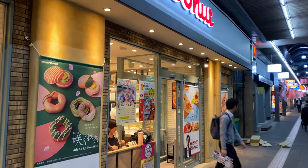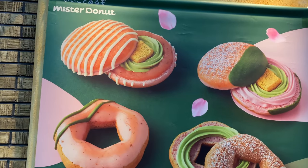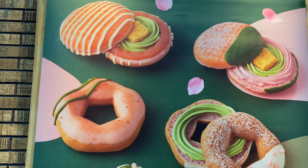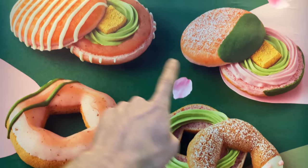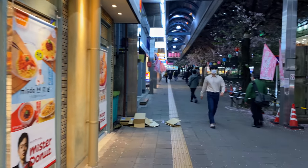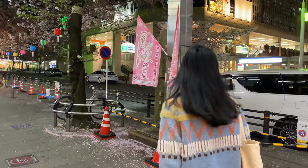Oh, this is a good smell in here. We've got Mr. Donuts. Let's check out some of the seasonal flavors they've got right now. These look really good. I don't actually come to Mr. Donuts very often, but Japan really does their seasonal flavors really well. These look really good. These ones especially. Oh, I might have to get some of these, but we've got some other delicious snacks waiting for us today. Oishisoune.